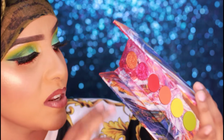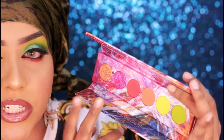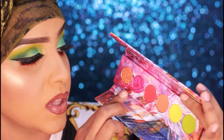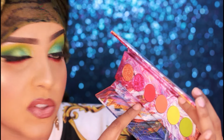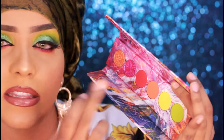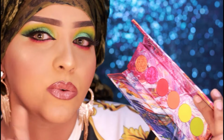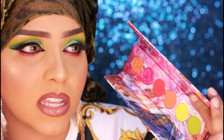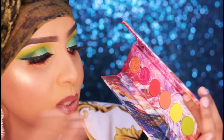And let's see the eyeshadows. It has two shimmer duochrome finishes, and there are these 4 beautiful matte shades which are so pigmented. This one is an orangish color, this one is a magenta pink color, this one is the red, this one is the orange, this is a very neonish green, and this is a yellow. You guys can see the yellow actually works really nicely. If a palette contains a yellow eyeshadow and it is good, then the other eyeshadows definitely will be good too. So this one is definitely good.